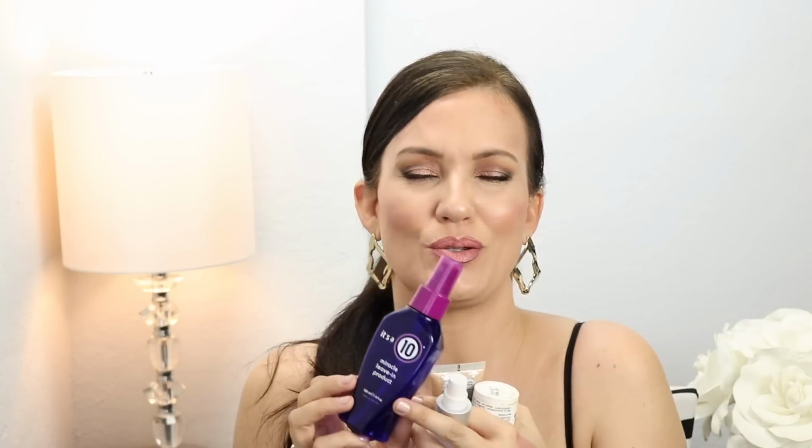I used up another one of my It's a 10. This is the Miracle Leave-In product. I really like this. I've used it for years and then I'll stop using it and try a bunch of other products. When I use this, my hair is just silky, silky soft. And you guys know I don't really do a whole lot to my hair because I live in South Florida. It's extremely humid, and since I have all gray hair and I color it, my hair is pretty wiry and fuzzy. So it's just easier for me to pull it back in a ponytail.